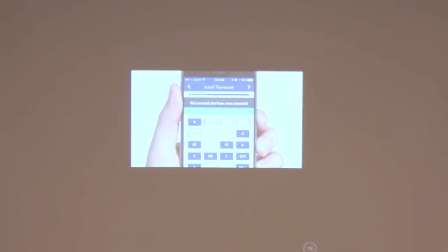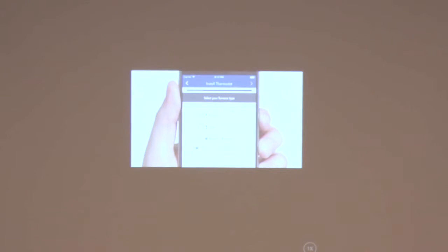When you're finished, once you have selected a valid configuration, it will display on your phone. Next, you'll be asked to identify your furnace type. Select either gas, electric, or boiler radiant.